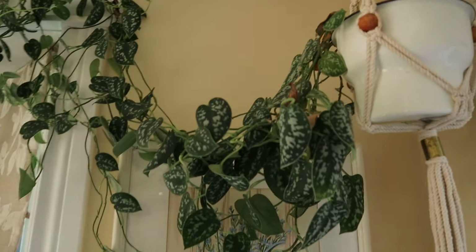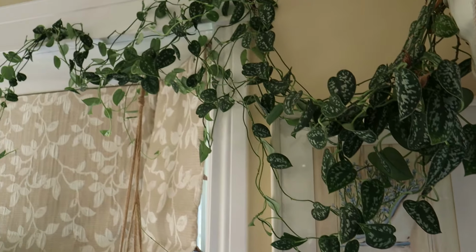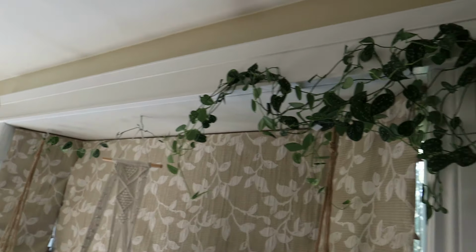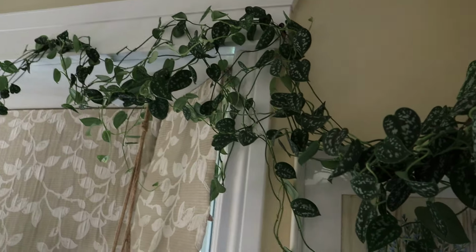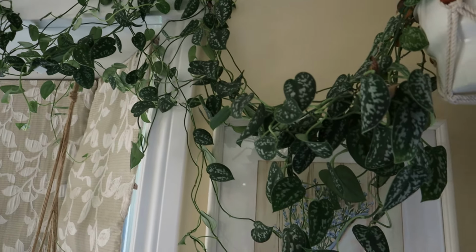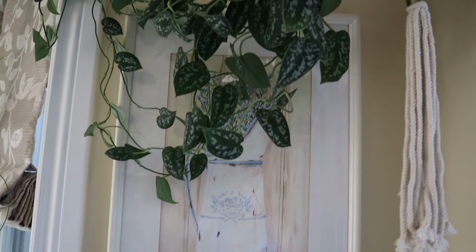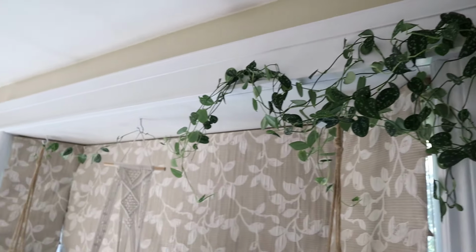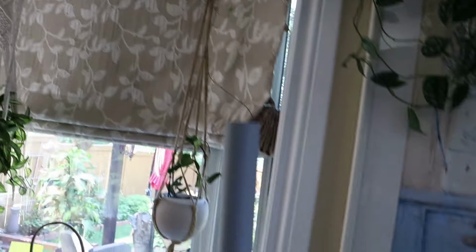This here is my Scindapsus argyrius pictus, and the plan is that she will go all the way across my window. Now I do have to put her up properly. I did buy little plastic stick-on hooks, but they fell off, so I do need to fix her up a little bit better. But doesn't she make a lovely valance across my window?